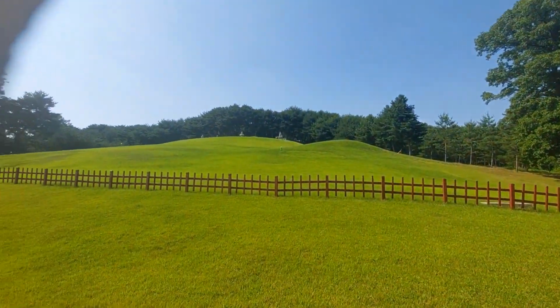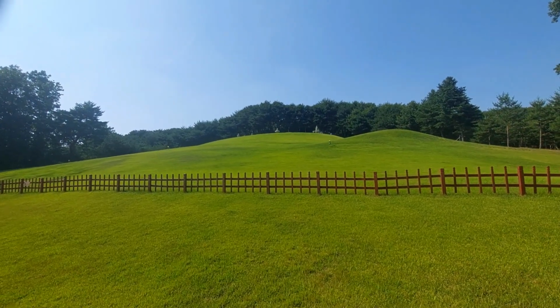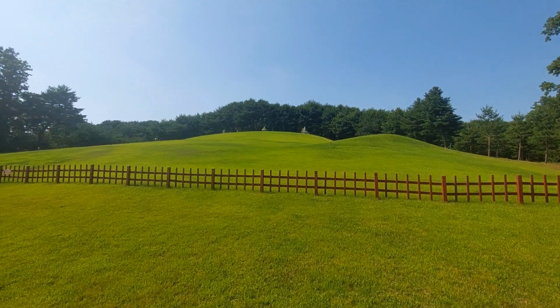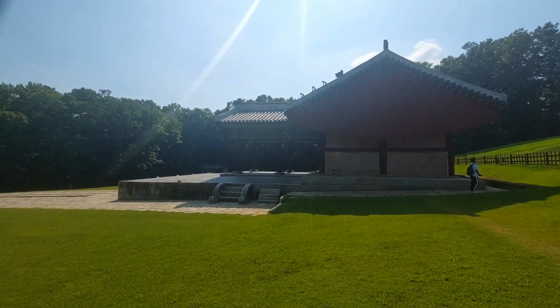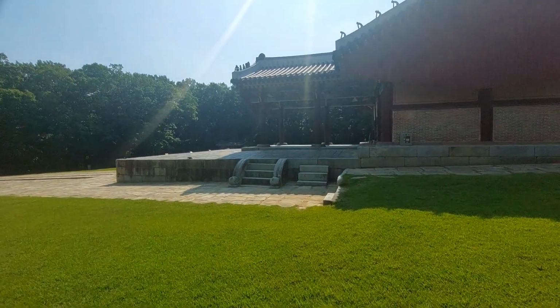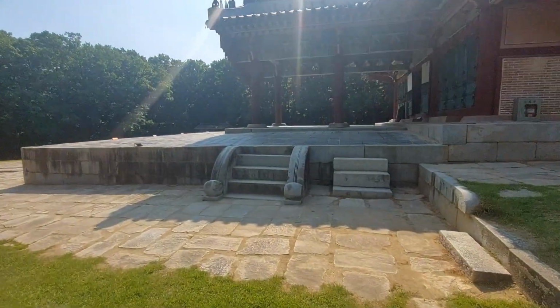So who does this tomb belong to? It belongs to Jeongjo Daewang. So Daewang means great king, and Jeongjo was a great king because he did a lot of good things for the people and for the Joseon dynasty at the time.